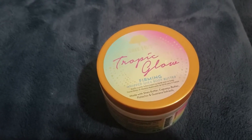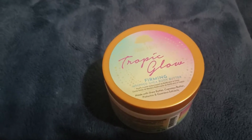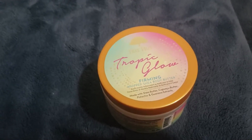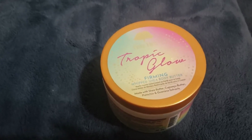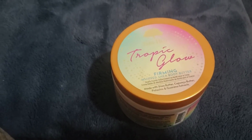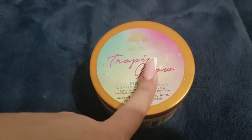I don't know if I would consider this a T zone, but I feel like my nose is somewhat oilier than the rest of my face, which is dry. But I did notice that it did work out for my nose anyways.